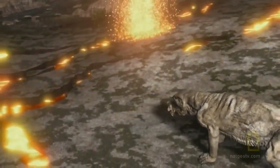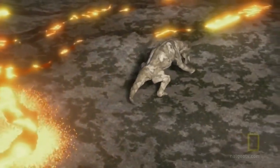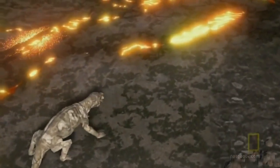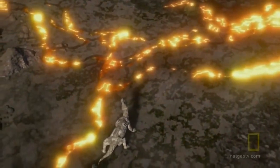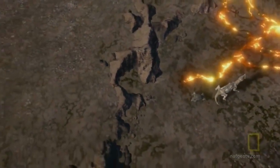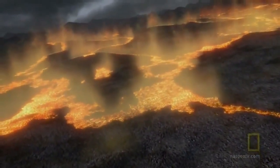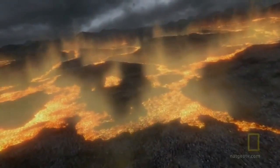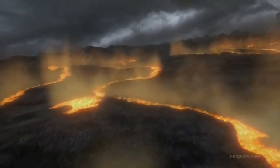Enormous pressure builds beneath the surface, and lava spews into the air. But the lava isn't from one single volcano. The entire landscape is erupting. It's a flood basalt eruption. A massive plume of mantle rises up from deep inside the Earth and pushes molten rock out through fissures in the Earth's crust.